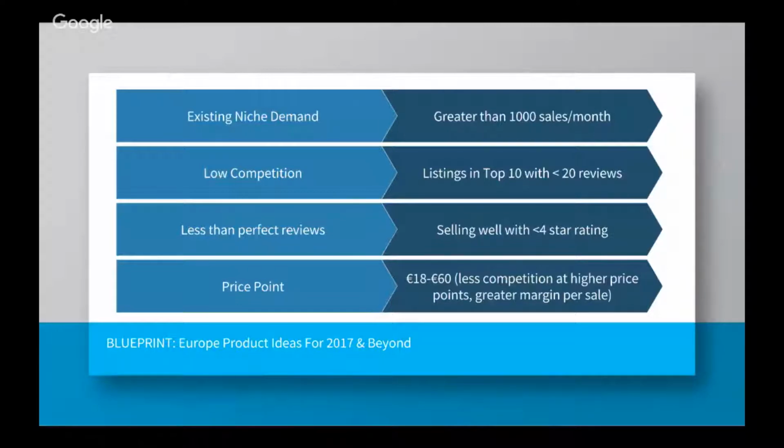If a product's selling well without very good reviews, that's a great indicator that people really want this product and they're willing to buy it, even though it's not very high quality. This is really important, because it lets you know that if I sell the same product, but make improvements on the things people are complaining about, then I could potentially do really well, because I'm sure I'll sell better than that person who's getting poor reviews. So that's something really good to look for.